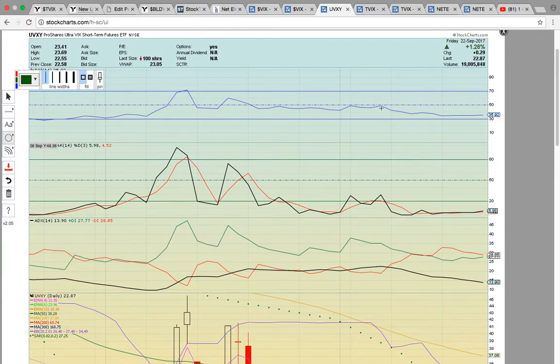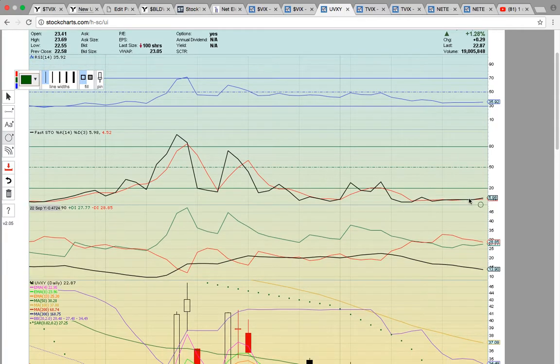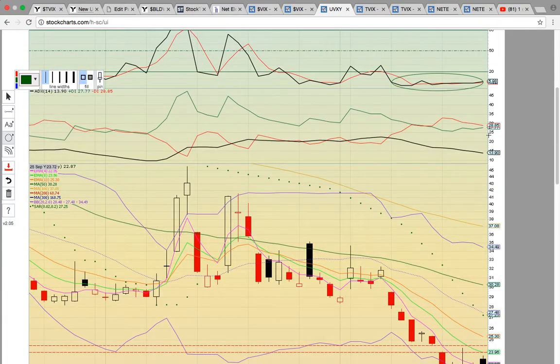And so take a look for all you options traders here. UVXY is also at extreme oversold levels on Fasto. You've got RSI at 35. Notice how plus DI is starting to heat up here. Notice plus DI and minus DI are pinched. So if the green line crosses the red line to the upside, that will signal the chart is heating up.